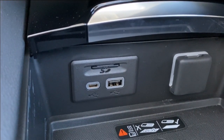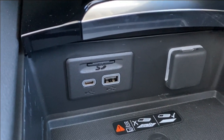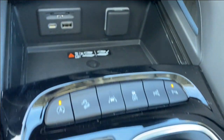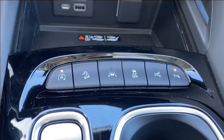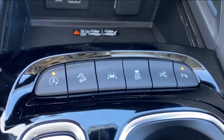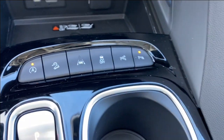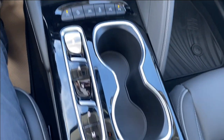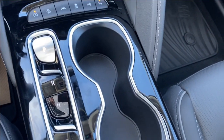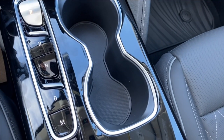USB Type-C outlet, as well as an SD card slot reader, and a 12-volt outlet on the right. Just in front of that wireless charging pad, you'll find your auto start and stop, lane departure warning, parking sensors, and several other options here. Transmission, located on the left side in the middle of the center console. Right-hand side has your dual cup holder.